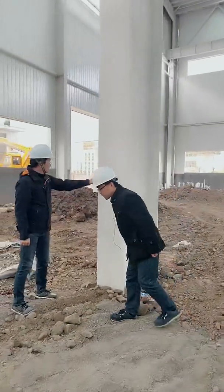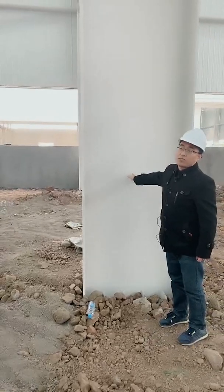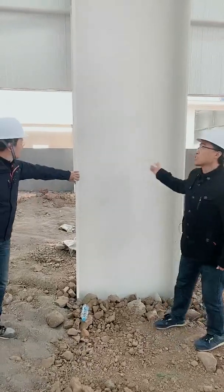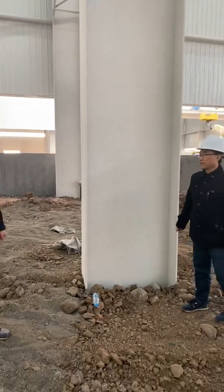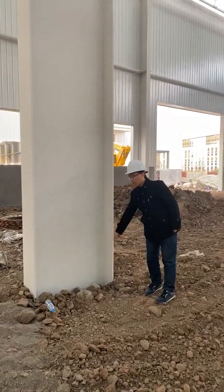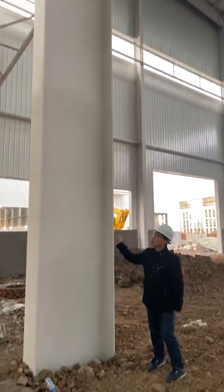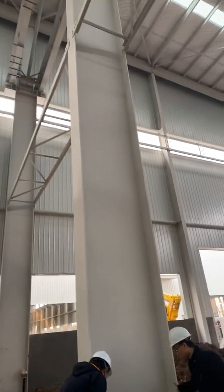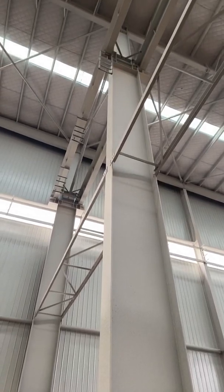Here, you can see the white color. That is fireproof paint applied after installation. The original is just painted light gray. We use concrete and anchor bolts to connect the bottom of the columns to the foundation.